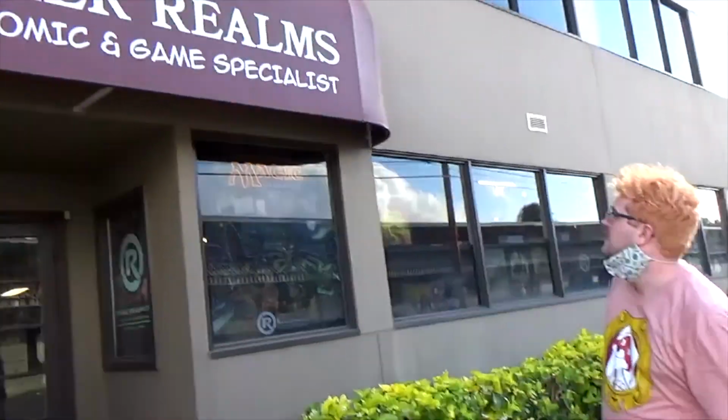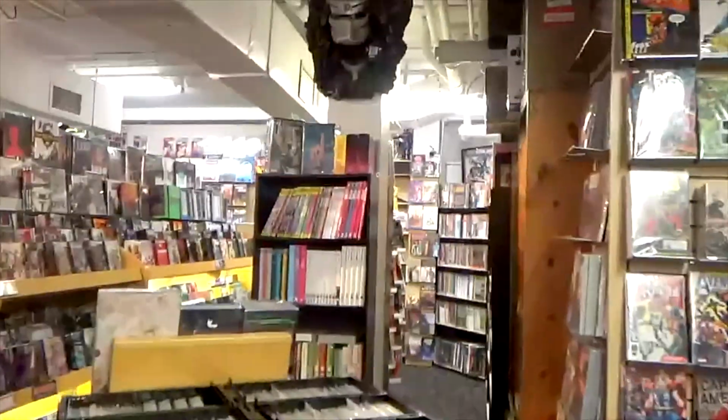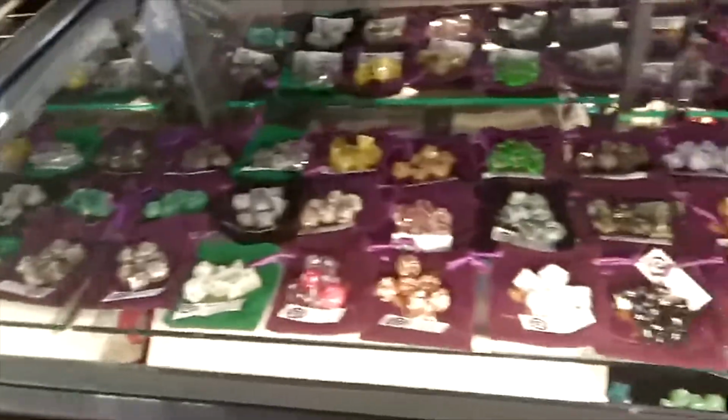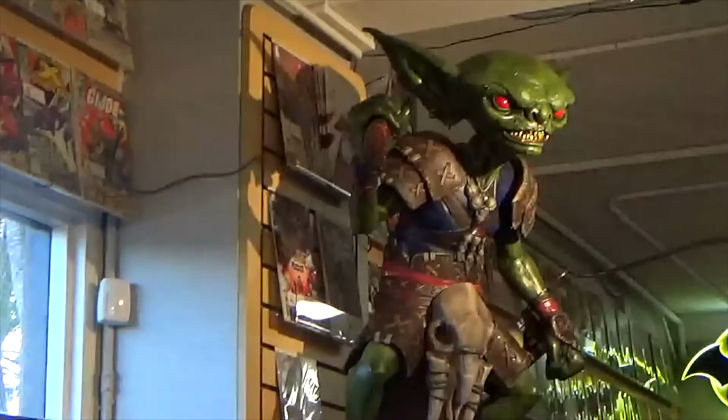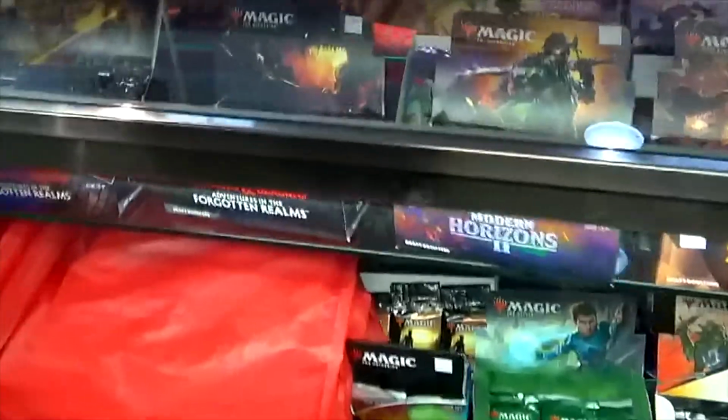From here we moved on to Other Realms, and while they did have quite a nice selection, we didn't end up purchasing anything because there were a lot of Pokemon products releasing the next day, and they had all of them ready to go, so we decided to return the next day to pick some up.